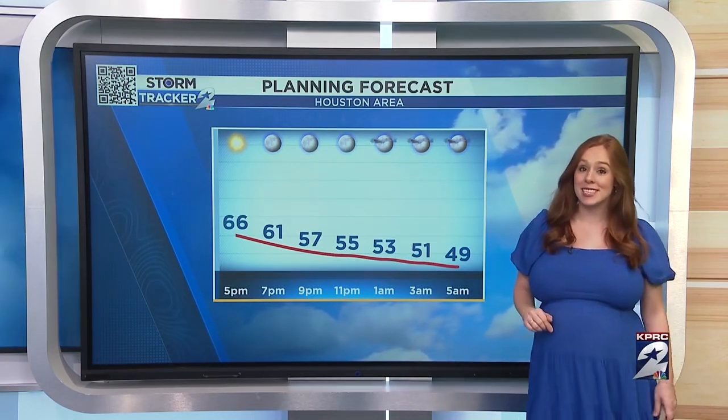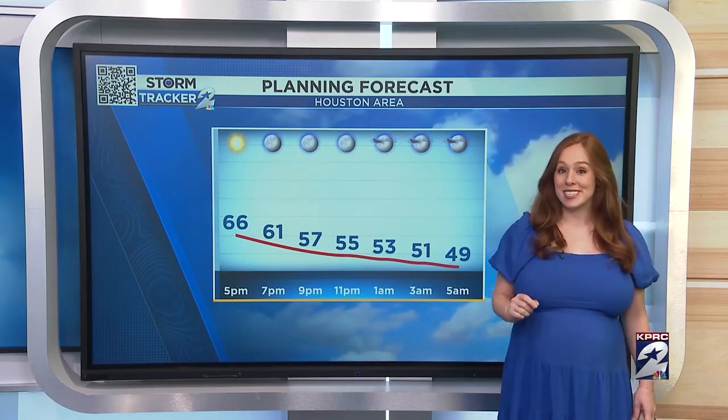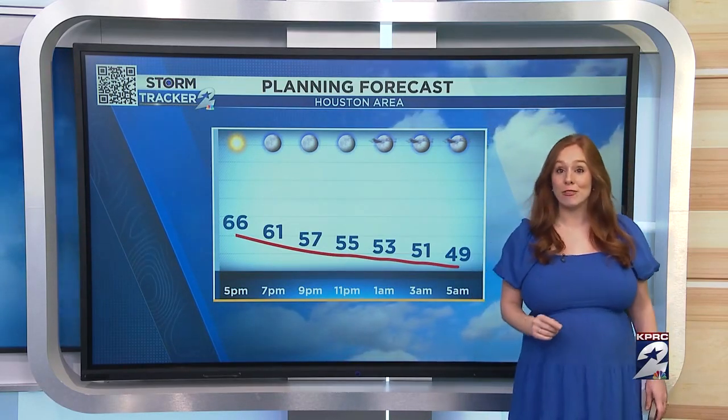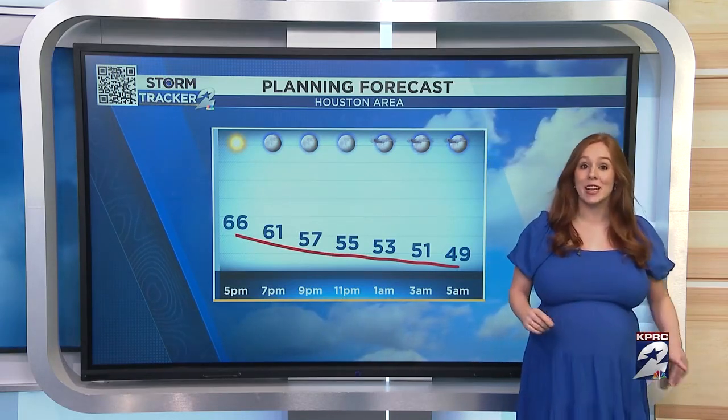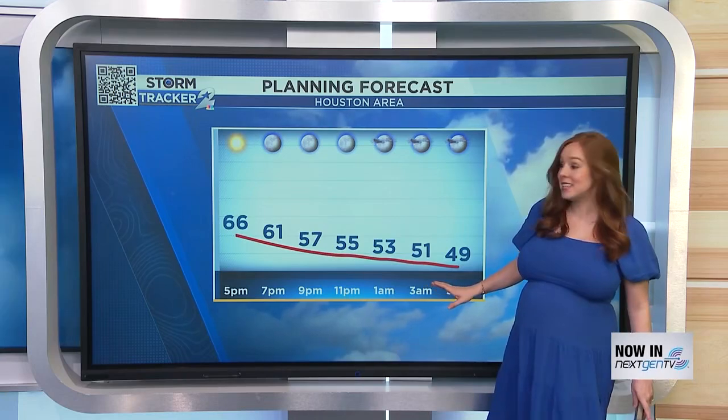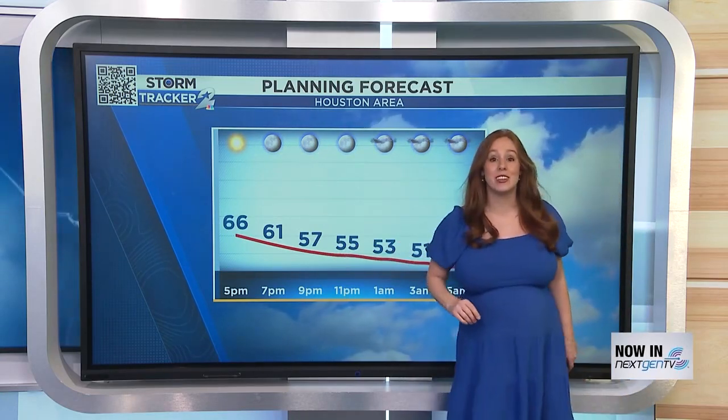By the way, sunset tonight, very close to 6 o'clock. Sunset finally after 6 o'clock, starting on Sunday, the first time since November 2nd. But watch how quickly our temperatures plummet once we get overnight tonight. By 9 o'clock, 57 degrees. Waking up tomorrow morning in the mid 40s.